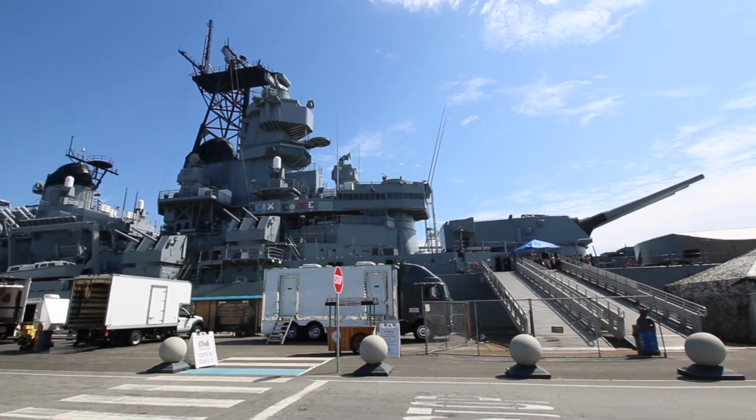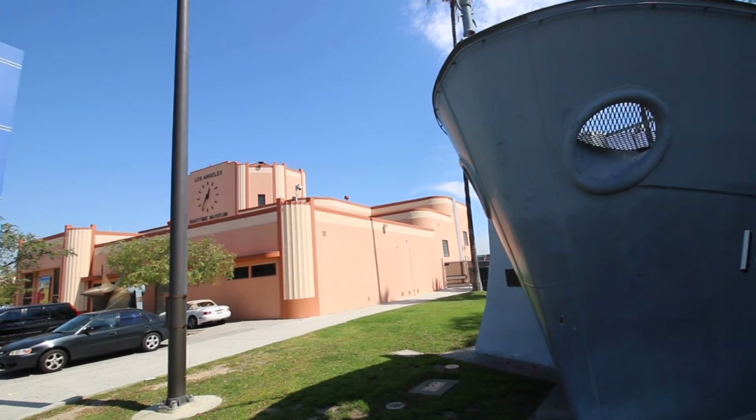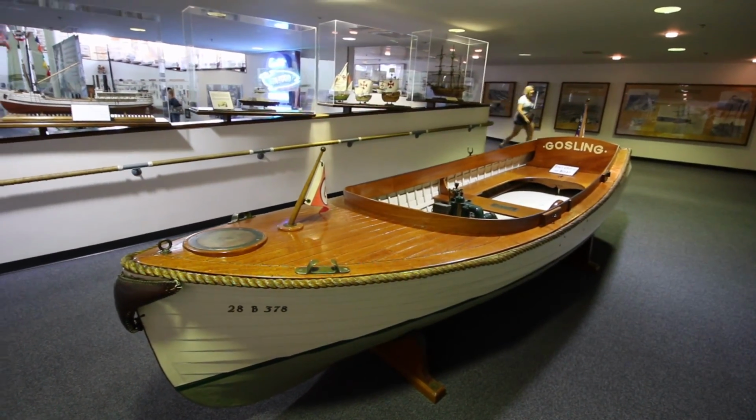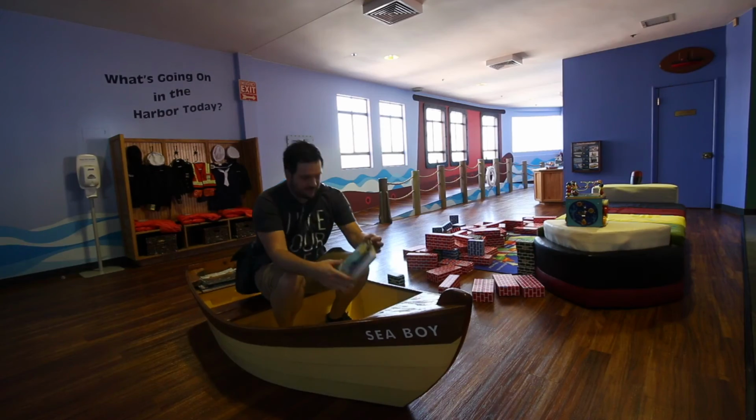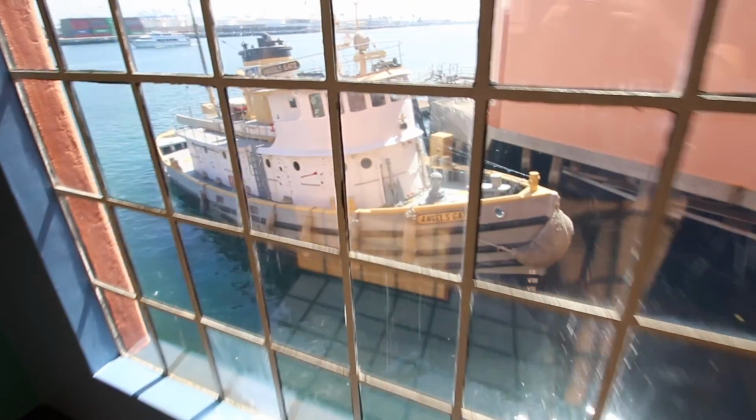I came down to visit the Battleship today and it is closed for a special event, so next time. So since the Battleship was closed, we're at the LA Maritime Museum instead. So this is the original lighthouse lens from the Angel's Gate Lighthouse that's out in the harbor.